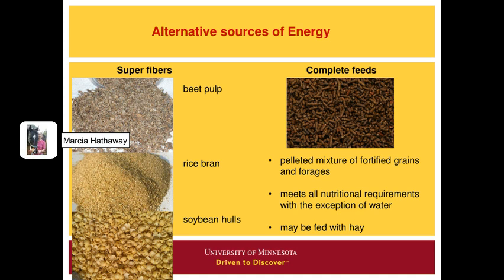There are times when the more common feedstuffs the horse needs can't be fed. Sometimes it's as straightforward as you don't have the pasture, so your horse can't graze, or you might not have the space to store a lot of hay during the winter months, which may make finding a consistent source of hay challenging. Or it might be because of cost.